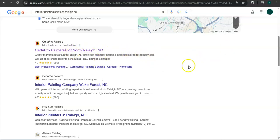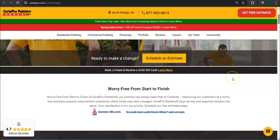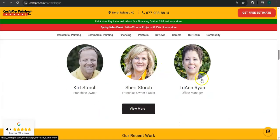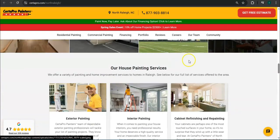And let's take a look at their website real quick here. Okay, so good background photo here, good layout, good photos here for their links, and their projects here, good.